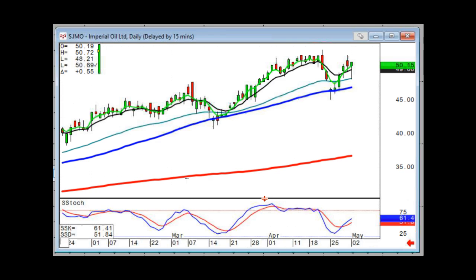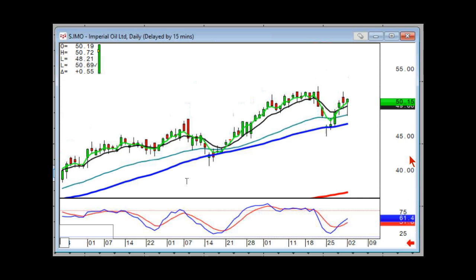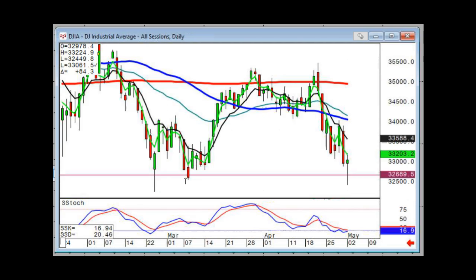An IMO has to, if you want to stay long on this or go long, it has to open positive. If it opens lower, you don't want to be in it. All right. It'll be important to see how they open these markets tomorrow.